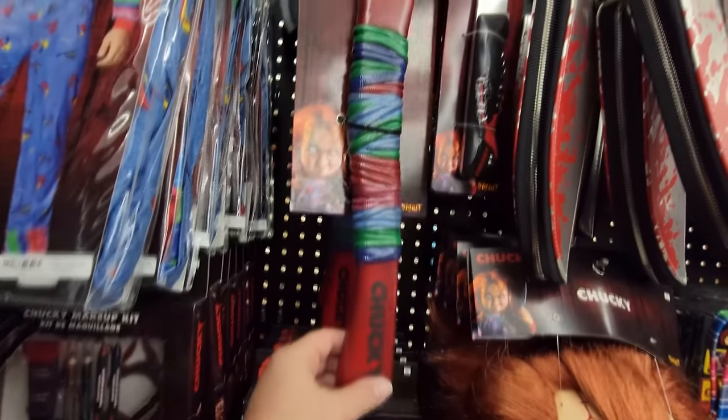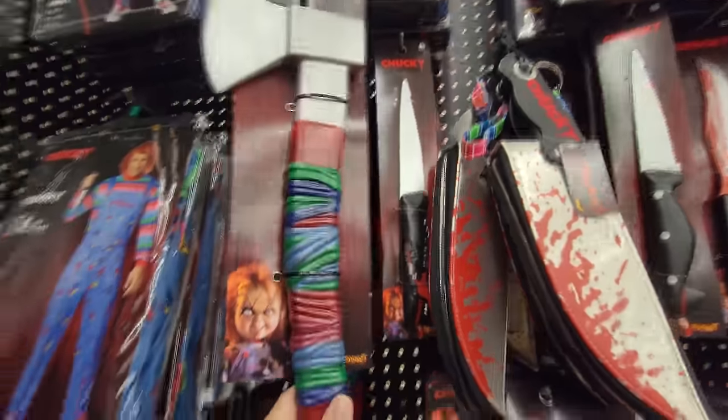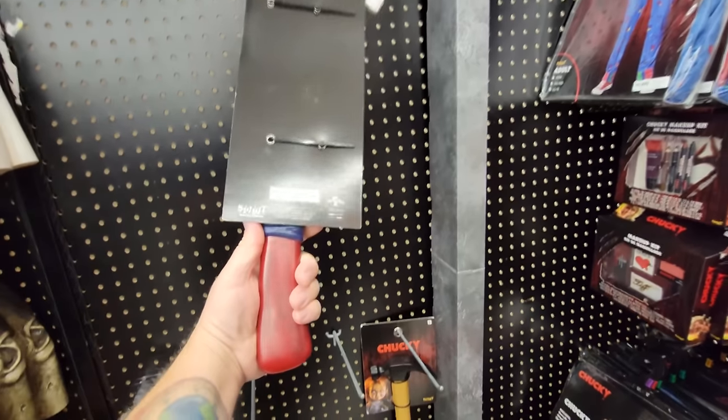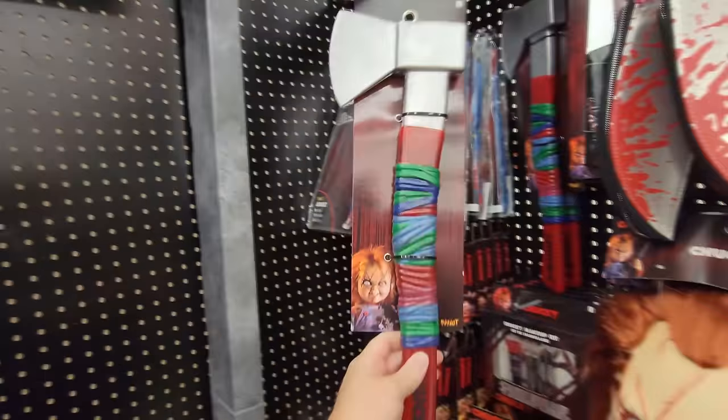And look at this, guys. Something else I haven't seen anywhere. A Chucky axe. Look at that. It's like wrapped in his sweater. That was pretty cool. $16.99 for that. This is why I like going to so many different stores, because you get to see all this stuff that you don't see in every store.